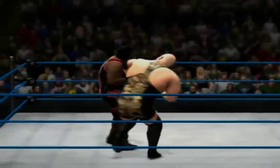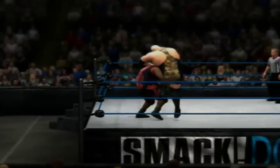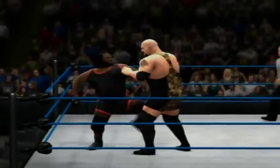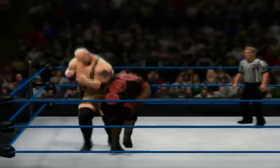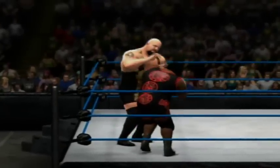Mark Henry has the arm. Mark Henry controlling the waist. This will be a physical battle. That hand had a lot of force behind it. Henry squeezing down on the head. And that series ends in deadlock. Neither one of these superstars can afford to give their opponent the upper hand.